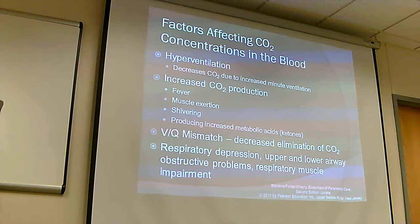Okay, factors affecting the CO2 concentrations in the blood. Hyperventilation: the more you breathe, the more CO2 you're going to blow off. Increased CO2 production, we alluded to this already with cellular metabolism. If you have a fever, or muscular exertion, shivering causes increased CO2 production. And then metabolic acids are produced when there's not enough oxygen supply to the tissues. The Krebs cycle changes how it makes ATP and produces acids instead of CO2.